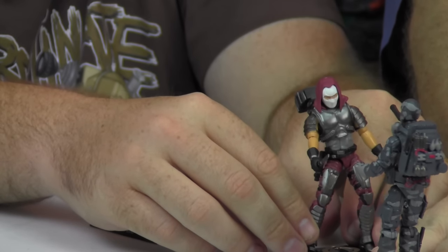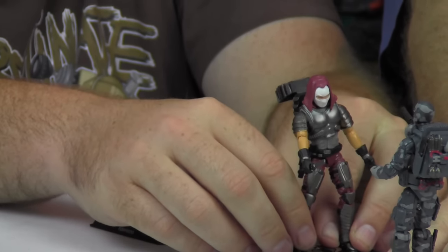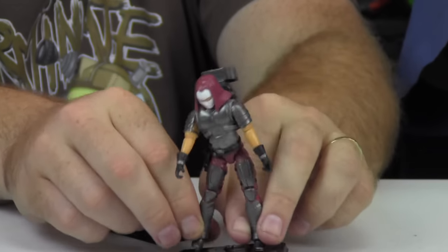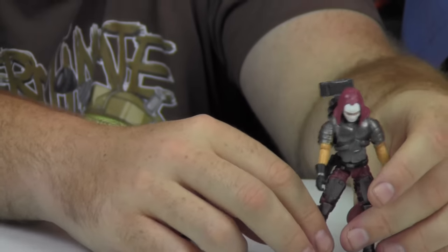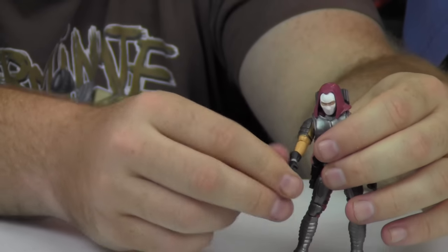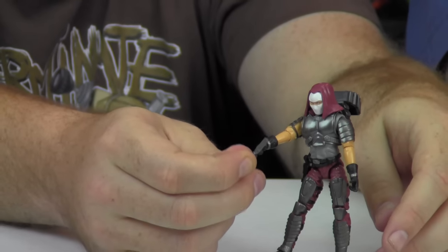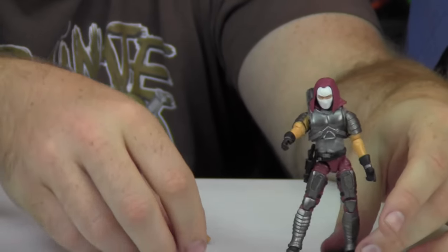Storm Shadow, why are you dressed like Zartan? It's Halloween! This is Halloween! Halloween! He dropped his butter knife. He did drop his butter knife. Storm Shadow can't butter any cakes. Can't butter cakes without my knife! I need my knife to butter the cakes.